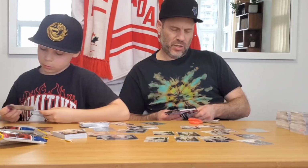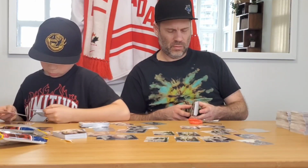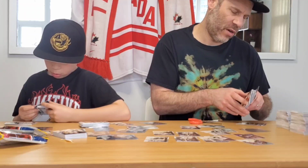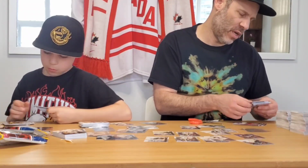Tyler Bertuzzi, Jonathan Huberdeau, some more all-star jerseys. Hopefully we get a jersey piece, like an all-star. Yeah, the chances of a remnant card or a jersey card in these packs is probably very low.